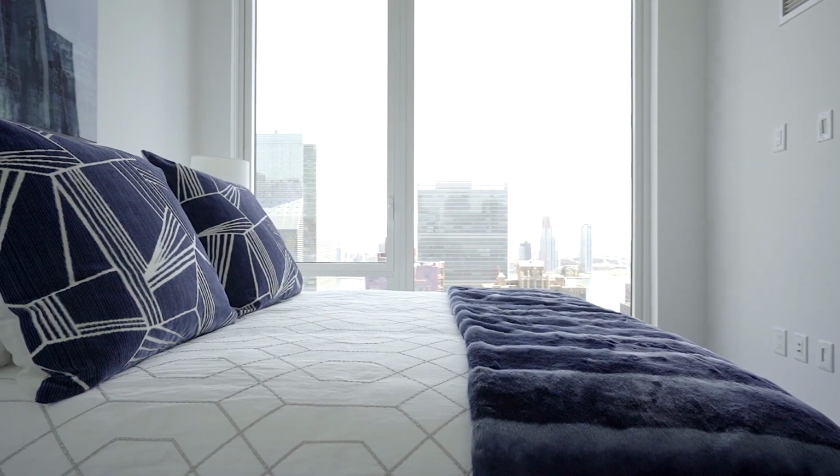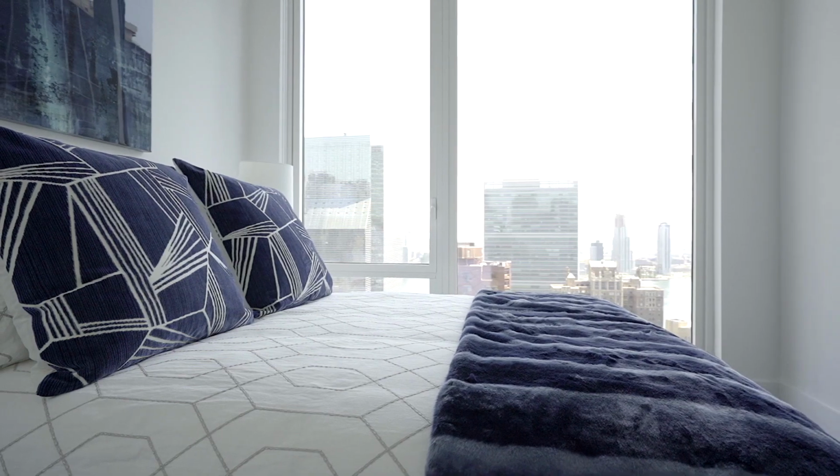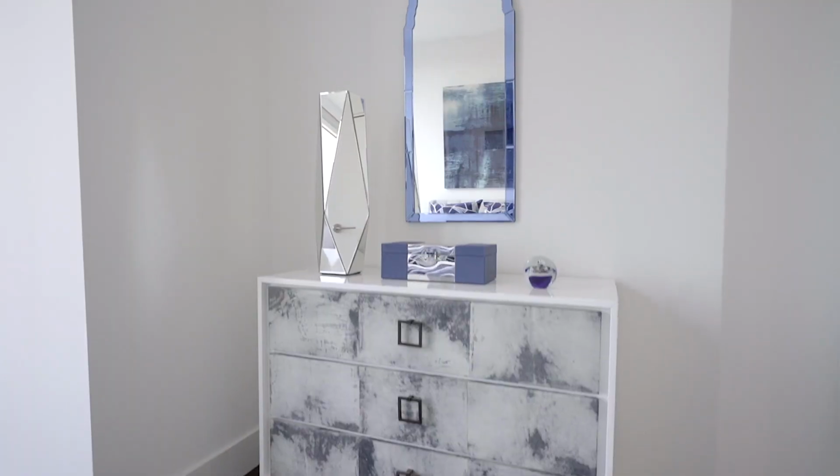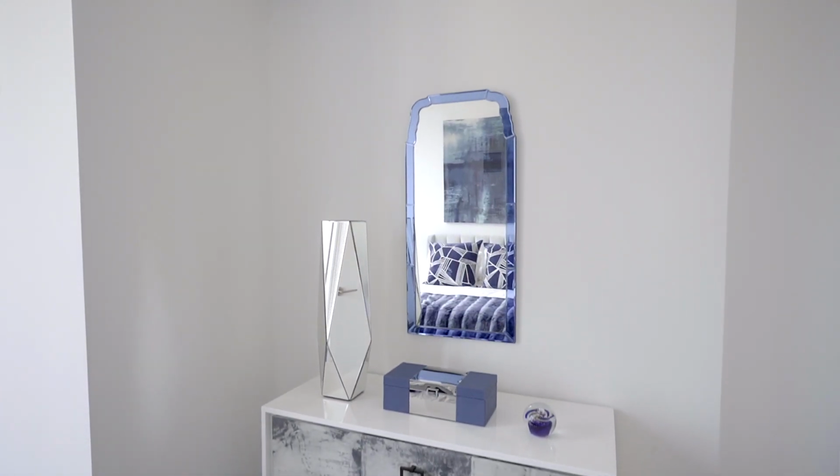We chose a blue and white scheme for this particular bedroom. We did some yummy textures with faux fur and a cowhide rug, and then crisp white bedding with the dark blue contrast really works super well. Here, the little vignette of this Bungalow 5 dresser and mirror are really fantastic. Then we've got some objets to bring in splashes of silver and mirror and sparkle with our blue. So it's a great place for a guest to come. I would love to stay here, wouldn't you?